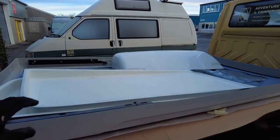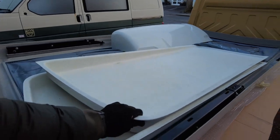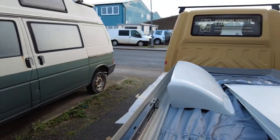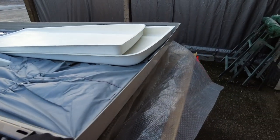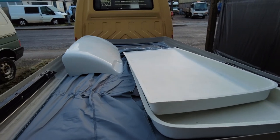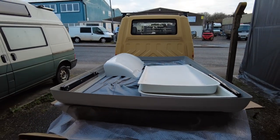So here we've got the elevating roof shell, the two side pods, and the front spoiler for the Rymo elevating roof. We've removed all the rubber trims and a lot of the hardware, and we're just going to take it the short drive around the corner to the spray shop that we use.